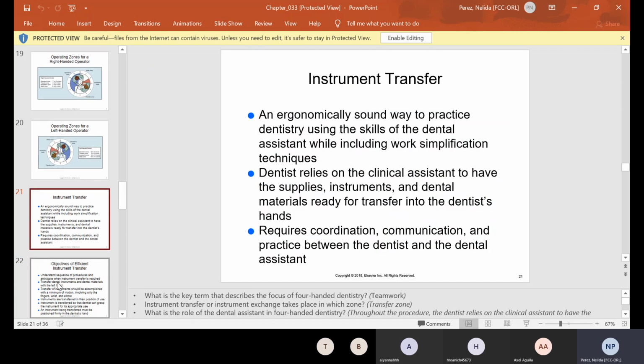Instrument transfer. An ergonomically sound way to practice dentistry using the skills of the dental assistant while including work simplification techniques. Dentist relies on the clinical assistant to have the supplies, instruments, dental materials ready for transfer into the dentist's hand. It requires coordination, communication, and practice between the dentist and the dental assistant. So again, yesterday we worked a little bit on it. It does take time to learn each other's movements. You're going to get to the point where you're so comfortable that you can transfer the instrument without even looking.